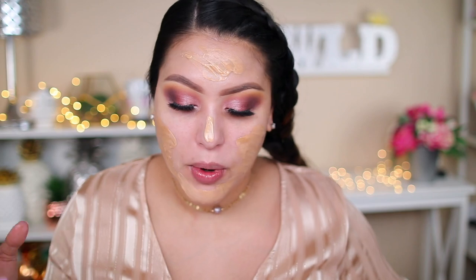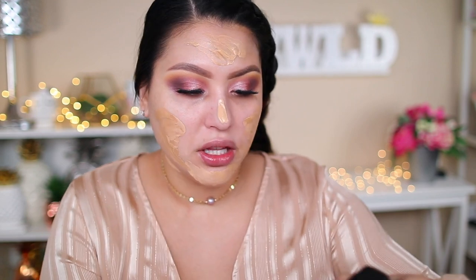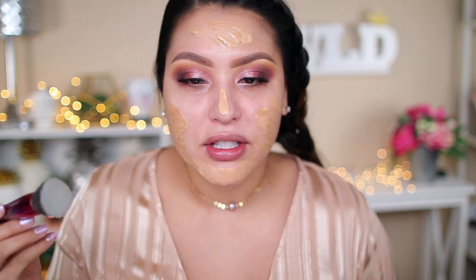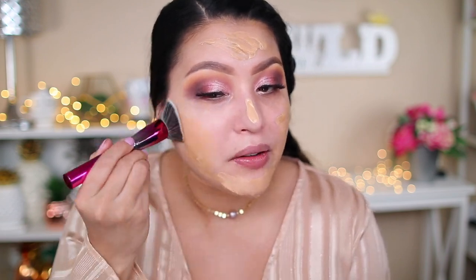Next, I'm just going to use the Wet n Wild foundation, but I wanted to see how this brush was going to work. It's just a flat top kabuki. I did Wet n Wild foundation in the shades Golden Beige and Caramel just to mix them up. I think these are my shades right now. We'll find out. But I have tried the BH Cosmetics foundation. It's okay. I tried it again. I'm like, oh, it's not really my fave.